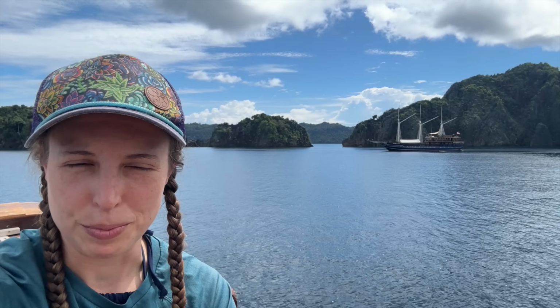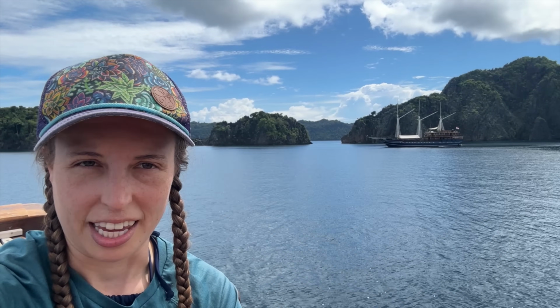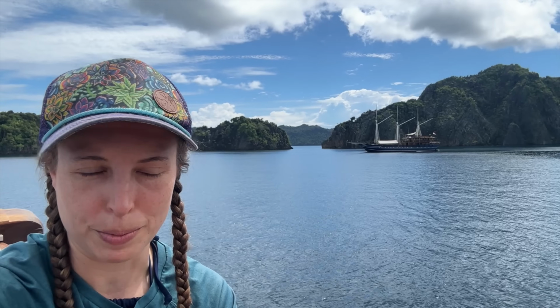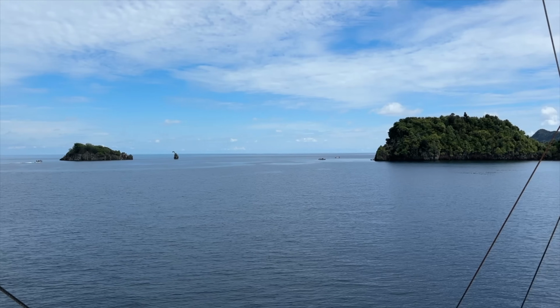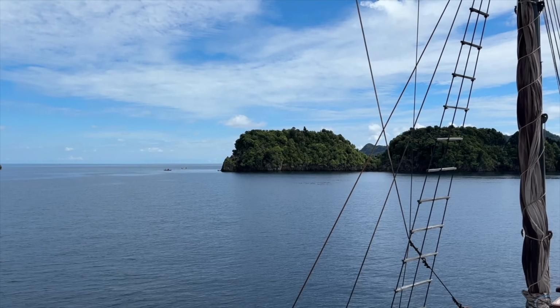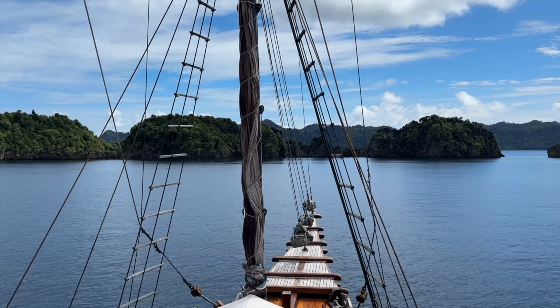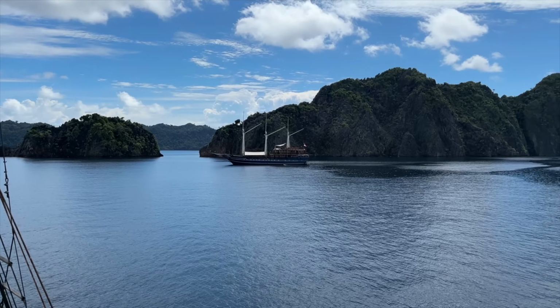We're down in the Mosul area now, the more southern area of Raja, and we've had more sunshine today than any of the other days. It's been mostly pretty cloudy overall. It's really making the little islands very, very beautiful, and I can't wait to see what it does on this next dive, this first afternoon dive. I think the colors are going to be amazingly beautiful under the water as well.